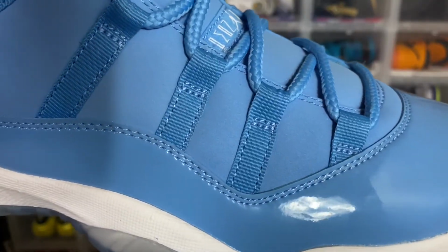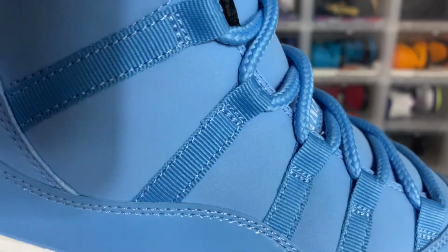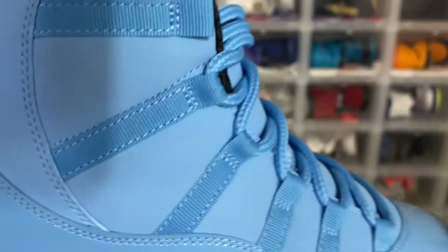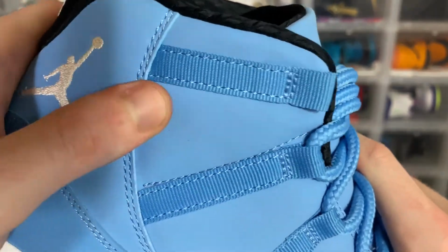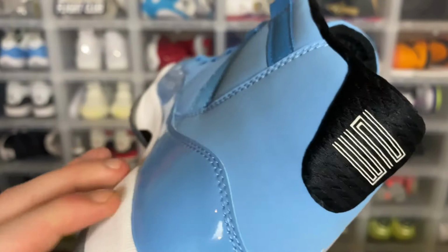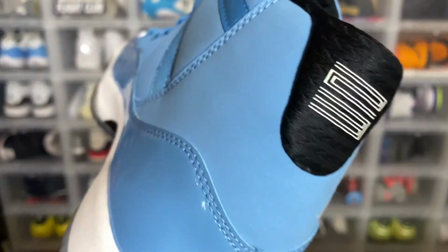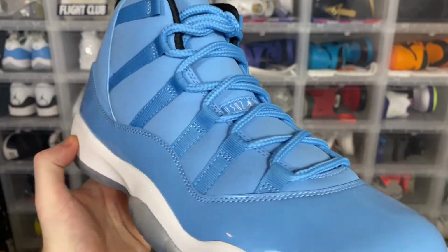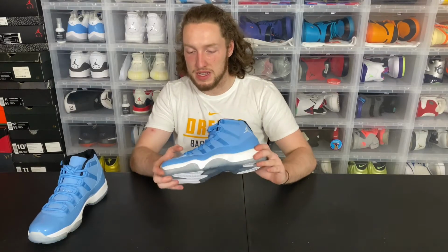Then we'll go up to the upper. Now the upper is a very interesting material. I'm honestly having a very hard time pinning this down because it's not leather. It's not leather, but it's not like suede and it's not nubuck. It almost just feels like a foamy type of material. Like the outer layer is some sort of foamy pad material, but it isn't. I have no idea what this is. If somebody knows in the comments, please let me know.